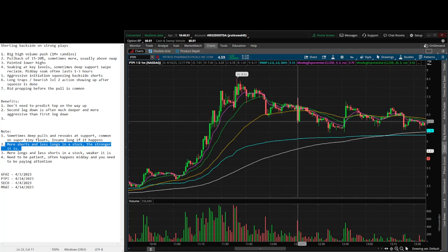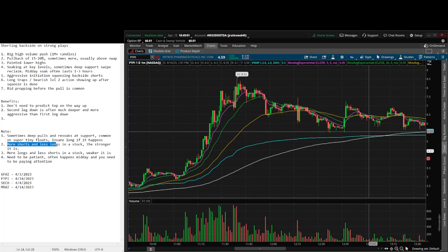Look how deliberate these support swipes are: swipe, reclaim, support swipe, reclaim, support swipe. Big support, actually a higher low, big initiation, right? These are all long traps. Before they get shaken out, unless they bought the very bottom, which trust me, they're not doing. They're buying on the push and again shaken out on these pullbacks, right? So it's manipulation. When I say more shorts, fewer longs, I'm talking about retail. The more retail shorts and the fewer retail longs, the stronger something is, because somebody's soaking these shares, okay?